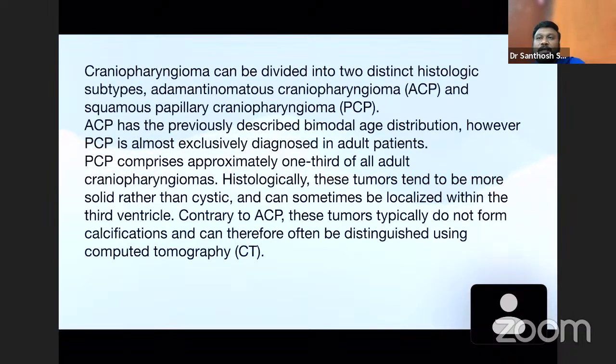Craniopharyngiomas, you can divide them into two based on the histological subtypes as adamantinomatous and papillary types. Adamantinomatous has a bimodal age distribution, meaning it is seen in both adults and in pediatrics, whereas the papillary variant is exclusively seen in adults only. Papillary variant comprises 1/3 of all adult craniopharyngiomas. Histologically, these tumors tend to be more solid than cystic and can sometimes be localized within the third ventricle. Contrary to the adamantinomatous type, the papillary type does not form calcifications, and therefore can often be distinguished using CT.